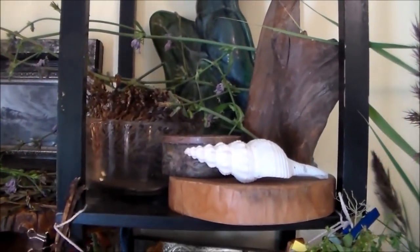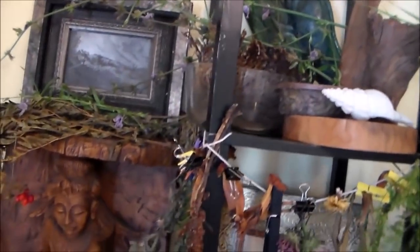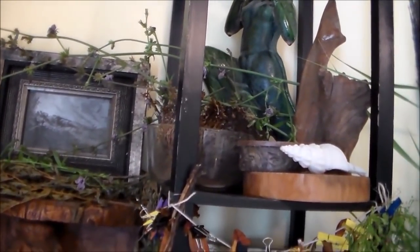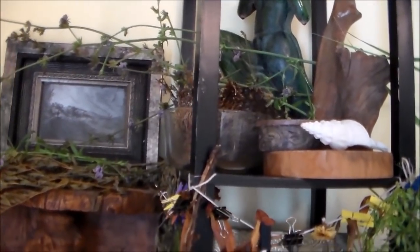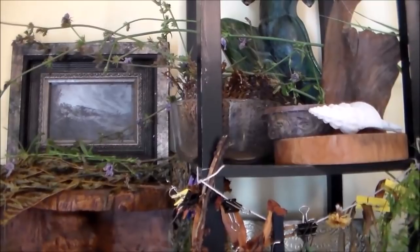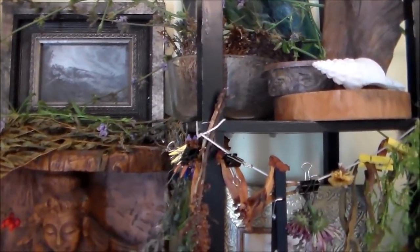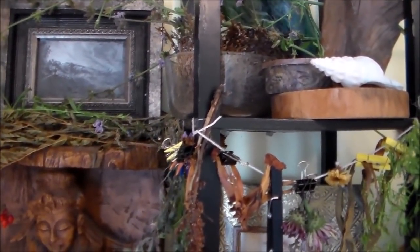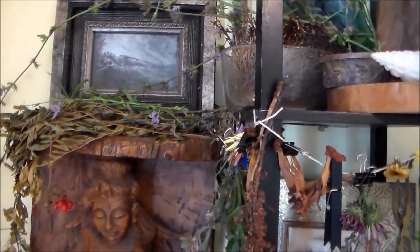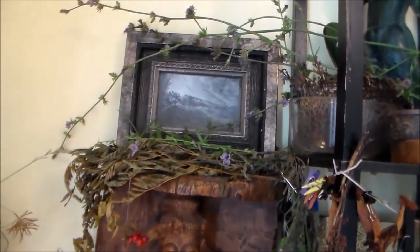And then what is up here? These are sprigs of chicory, actually, that I put there yesterday because I was doing some spell work at the altar. There's lots of different things you can use chicory for, but putting sprigs of fresh chicory on the altar when you are doing spell work is said to help get the attention of the spirits, grab the attention of the gods.